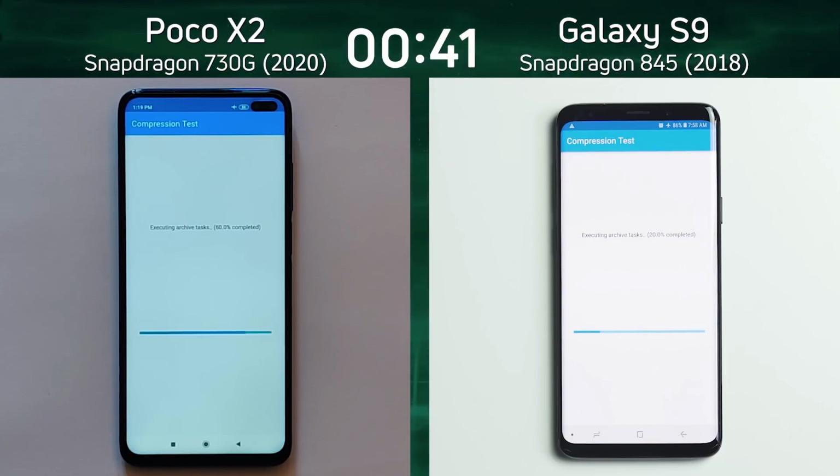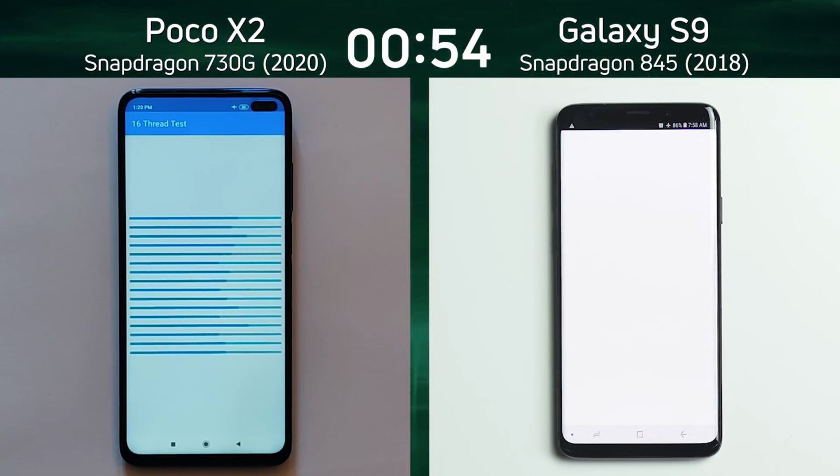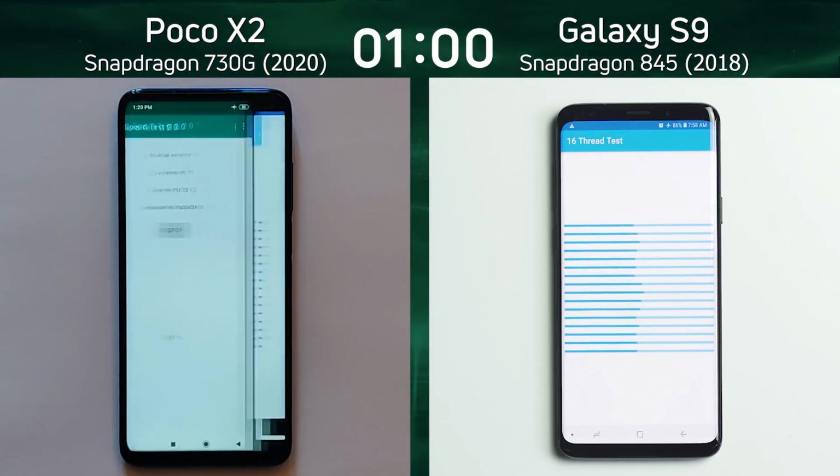It's going to finish the compression test any moment now, and it is already into the 16 thread test, whereas the Galaxy S9 is still in the compression test. Those 16 threads are churning away across the screen. They're like little horses running in a horse race, and now the Galaxy S9 has come into that same 16 thread test, while the Poco X2 isn't going to finish. There we go. It's now finished.